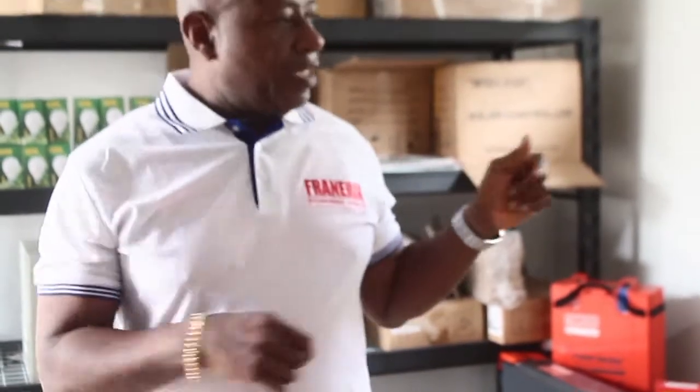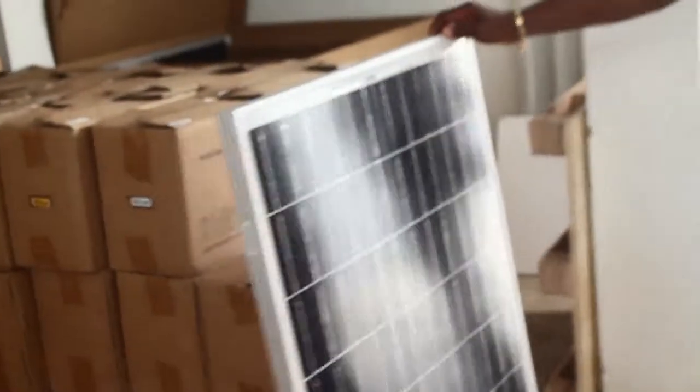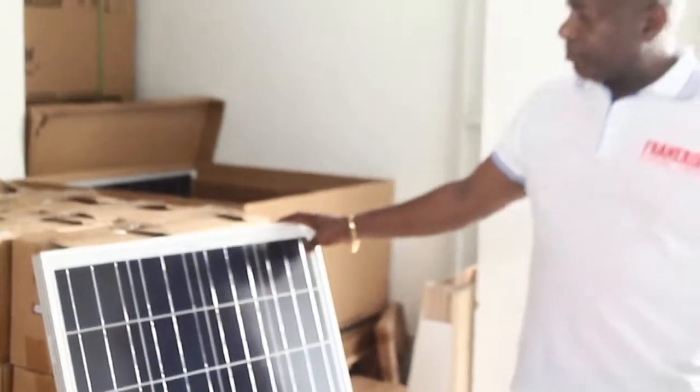Again, this is a 250 watt panel, and on this side it's a 100 watt panel. This is a 100 watt panel, and this will also harness the energy from the sun.